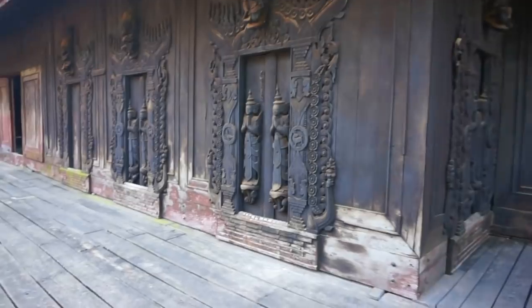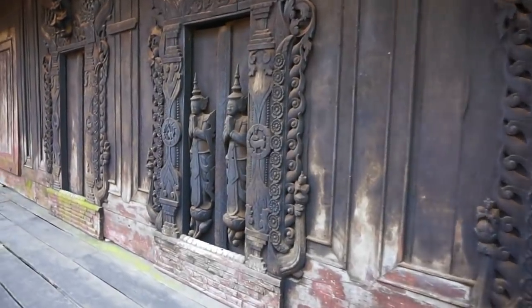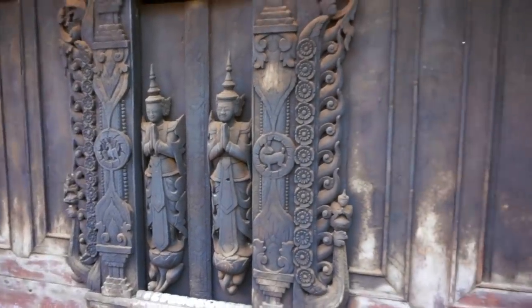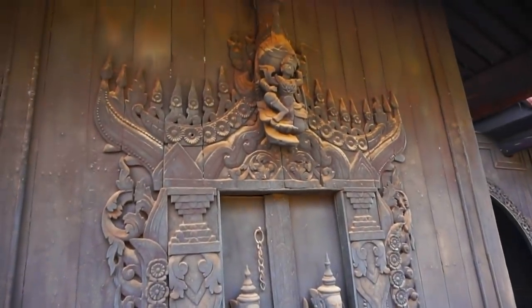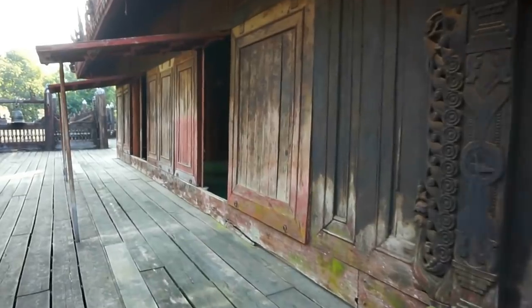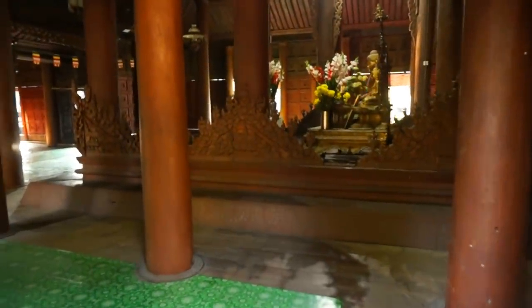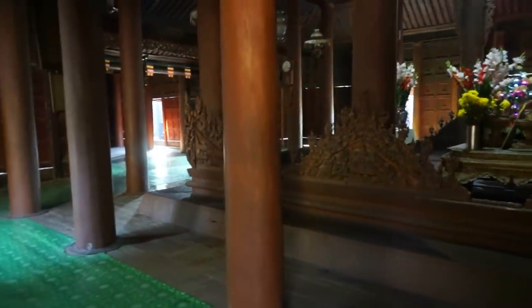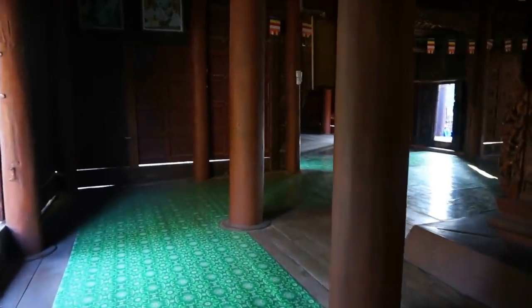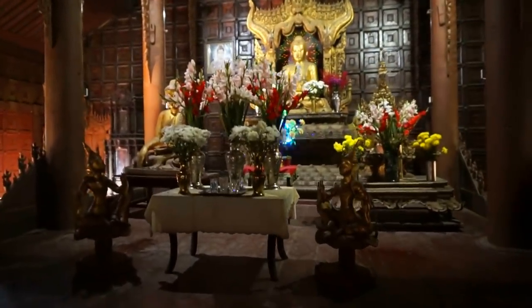Let's walk around the exterior of the monastery for a few moments. Let's enjoy the carvings on the doors and above the doors as well, right there. Now let's go inside. Upon entering, right here, we see the main temple of the monastery.